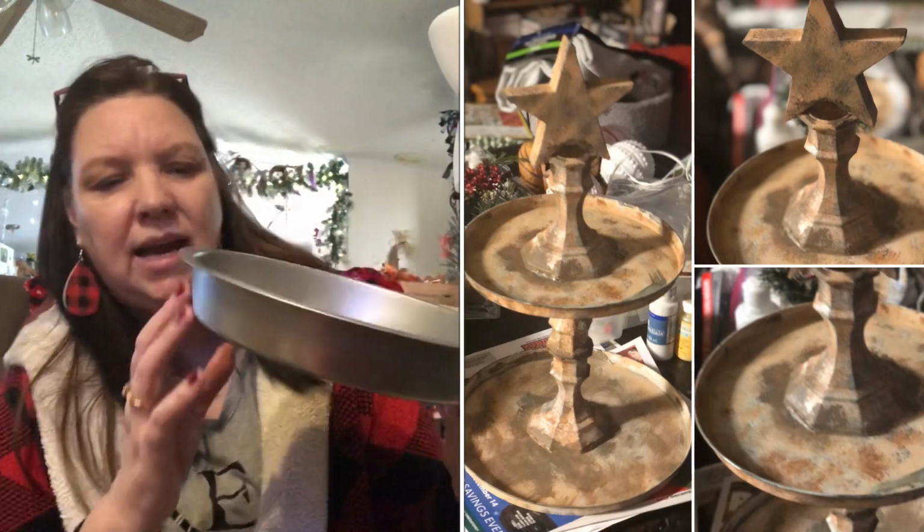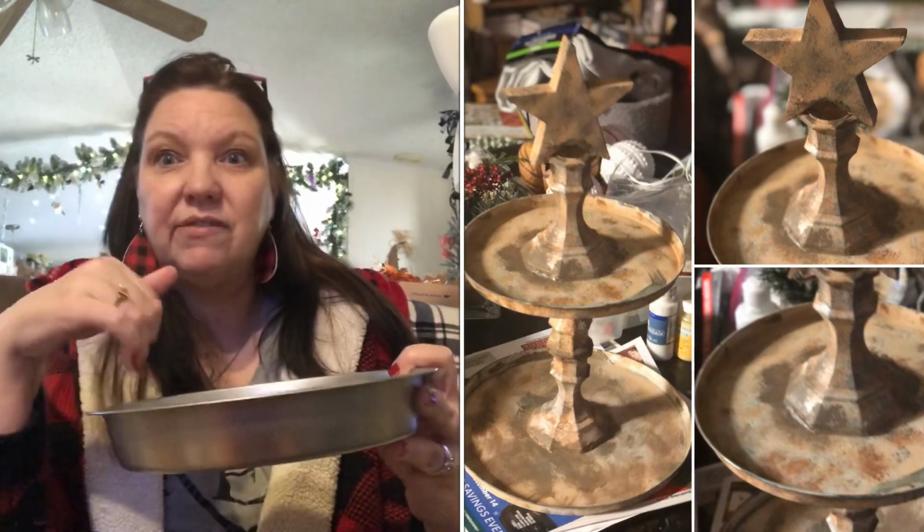I did get another cake pan. Now this cake pan is for a 3-tiered tray that I've already started. I put a top on it, but I want another tray to go on, and I like the way this is kind of deep so stuff can't fall out. So I'll show you a picture of the tray that I just made.